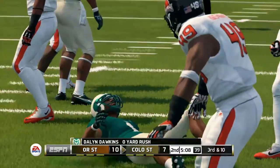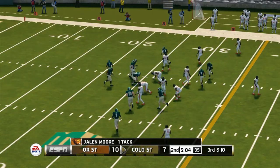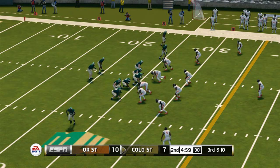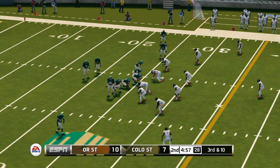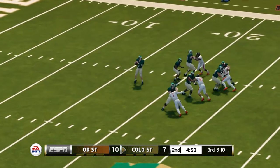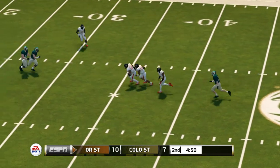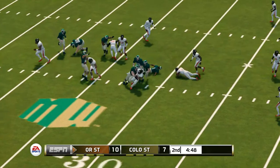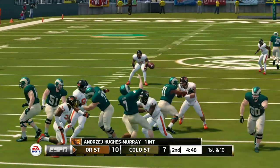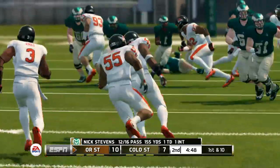He gets out to about the 25-yard line. That brings up third and 10. Pressure got to him, and it's picked off. He's taken down around the 28-yard line. This is a great job in coverage by this linebacker. He does a good job of reading the quarterback's eyes and is able to come up with the interception.